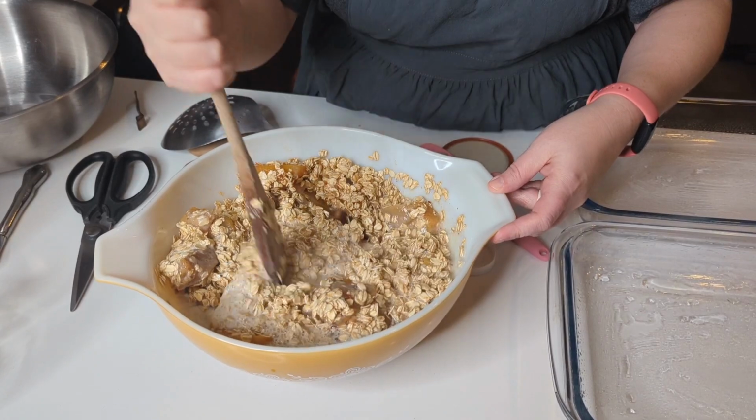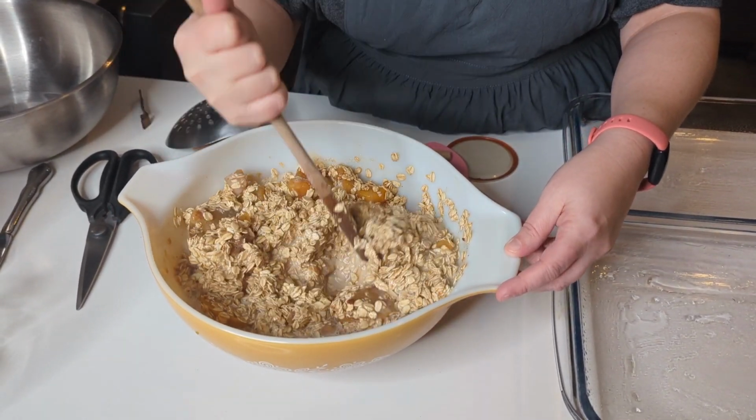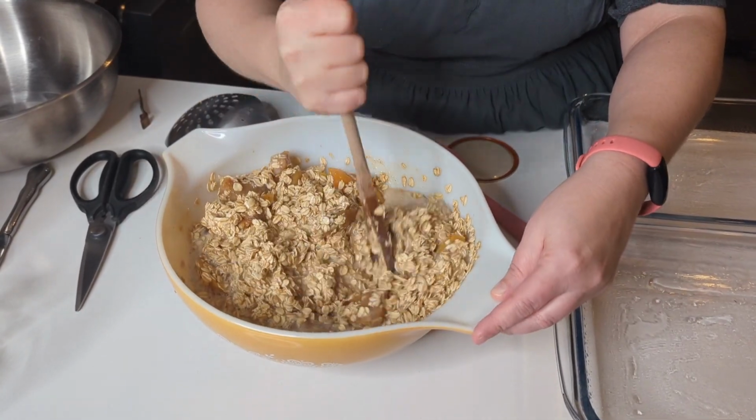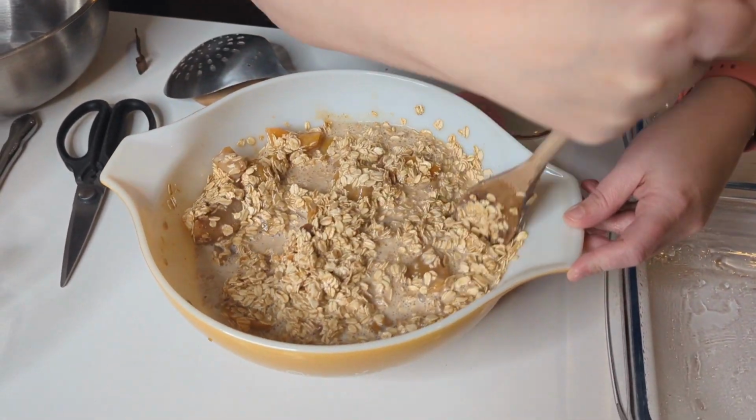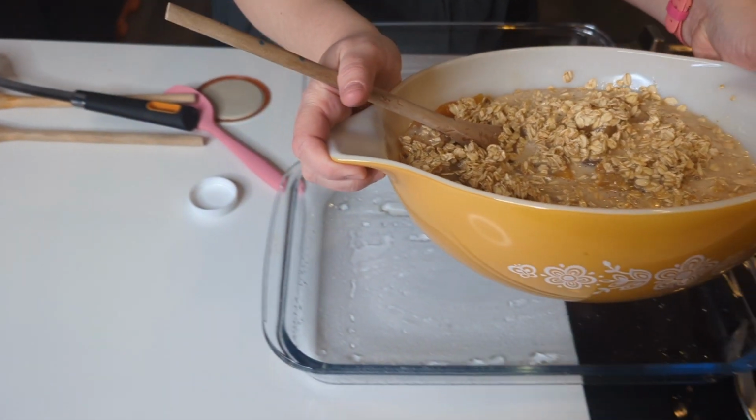So that's about perfect for the liquid. Again, you don't want too much. You want just enough that your stuff can cook. And you don't have to use milk. You can use water. This cooks just as well with water. We just have milk on hand.